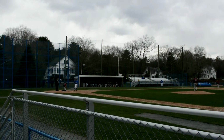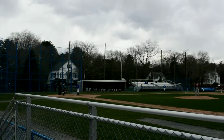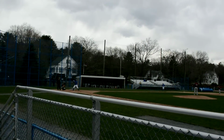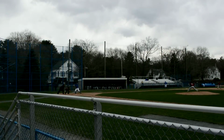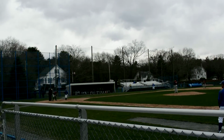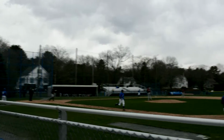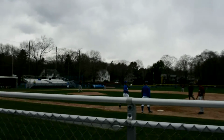1-0 in the bottom of the 7th. Recreational softball at the Greenville Athletic League. Okay, set, ready, the 0-1 pitch. Oh, you got hit by the ball, Peter. Hit by the ball. Wild pitch. Runner on first, 1-0 in the bottom of the 7th.